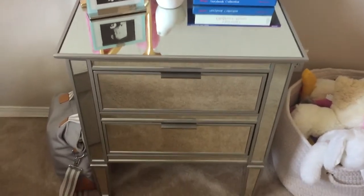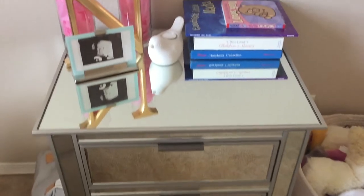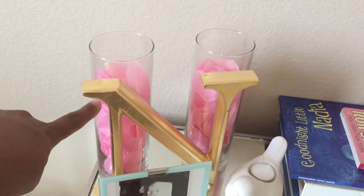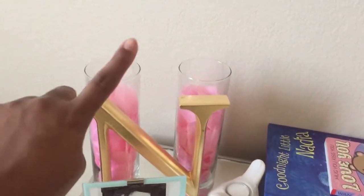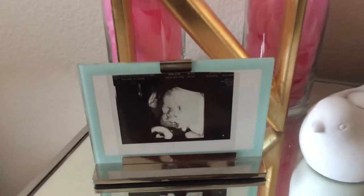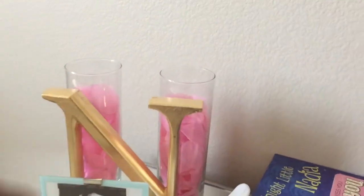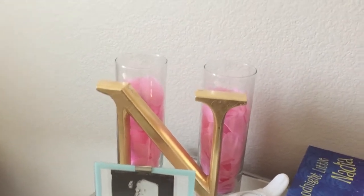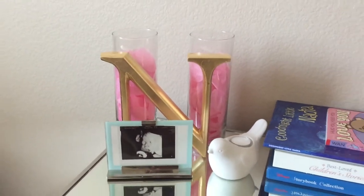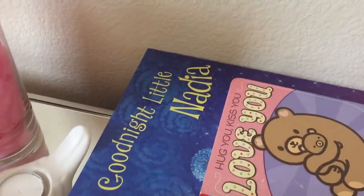Moving on, I have her nightstand here, her mirrored nightstand that I got from Pottery Barn. And up here, I just have her books, and I have this letter N here that I got from Pottery Barn. No, excuse me, I got that from Restoration Hardware Baby and Child as well. And I have her baby picture here, and here I just have a little tea light holder. And these two back vases here, I have them filled with some rose petals that I got at the dollar store. I had those from her baby shower, and I just thought they were really cute and made the room look really girly.